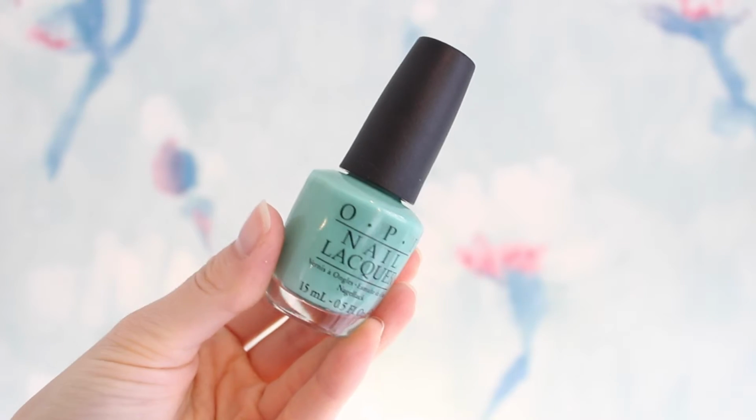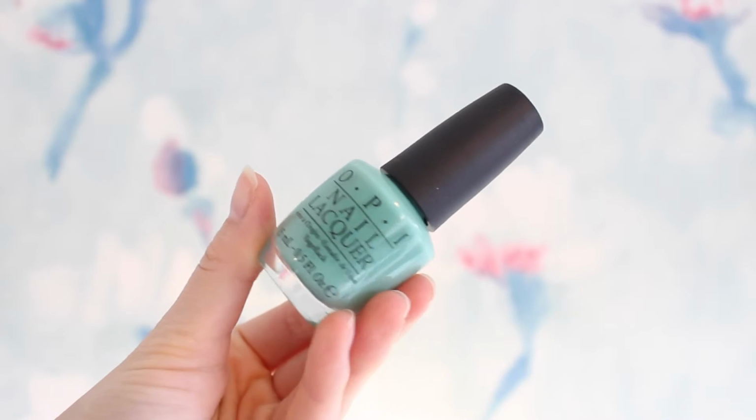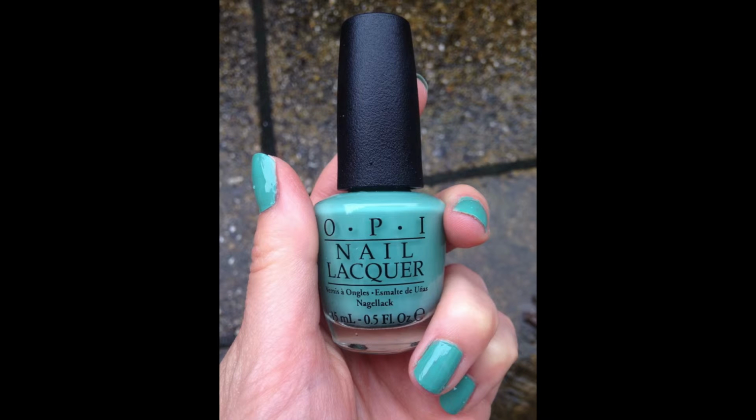The second half of the month I was wearing my OPI Dog's Lead is a Hybrid nail polish, which is a lovely minty turquoisey pastel colour, which was really cheering me up on a rainy day. I did an Instagram photo to prove it. This looks really great on short square nails, so a nice neat manicure. It's quite a fun colour for the end of summer.